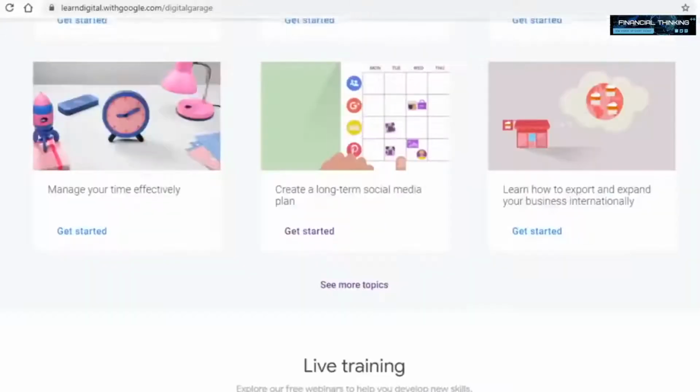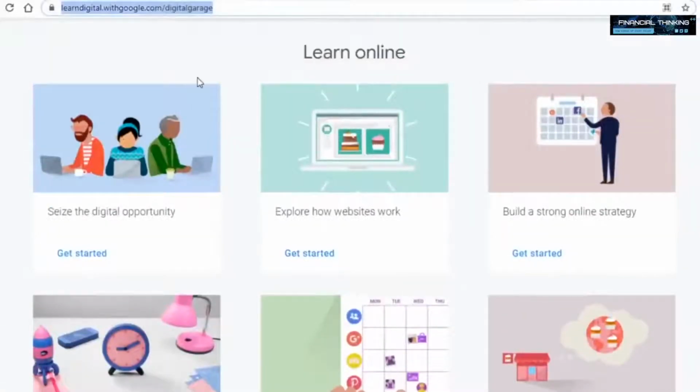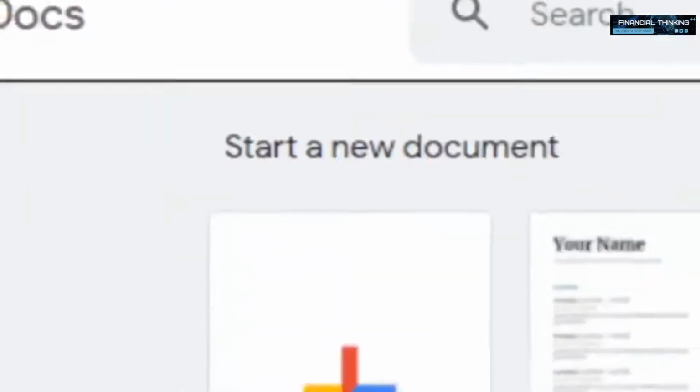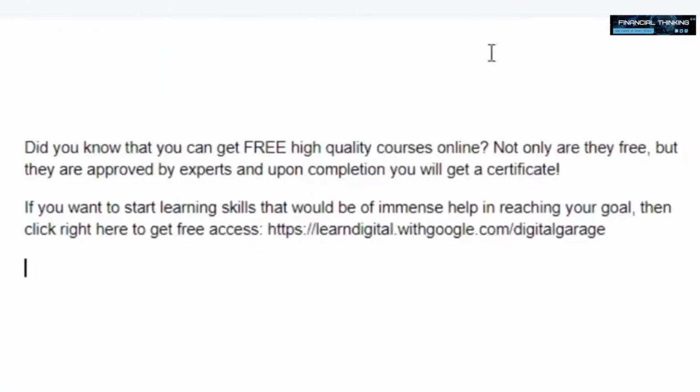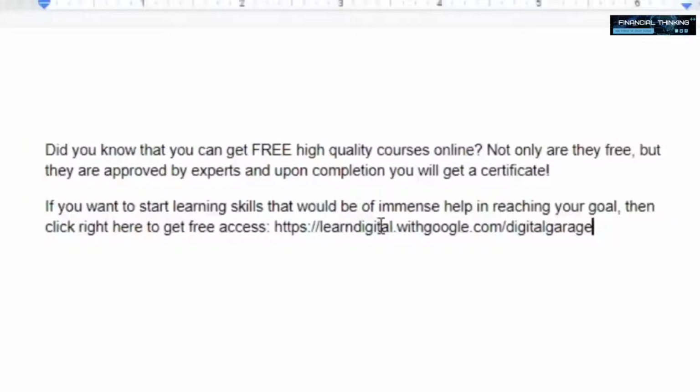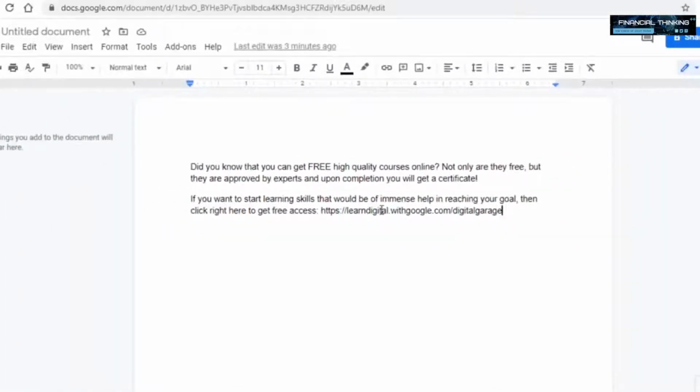And so what you need to do when you come on this site is come back over to their homepage and copy this link. You will now want to head over to docs.google.com, click on blank here to open up a blank document, and finally, you will want to write something like I did here. Did you know that you can get free, high-quality courses online? Not only are they free, but they are approved by experts, and upon completion, you will get a certificate. If you want to start learning skills that would be of immense help in reaching your goal, then click right here to get free access. So write something similar to this. Just simply inform whoever is reading that these are high quality but also free courses that they can get and that they will get a certificate when they finish them.